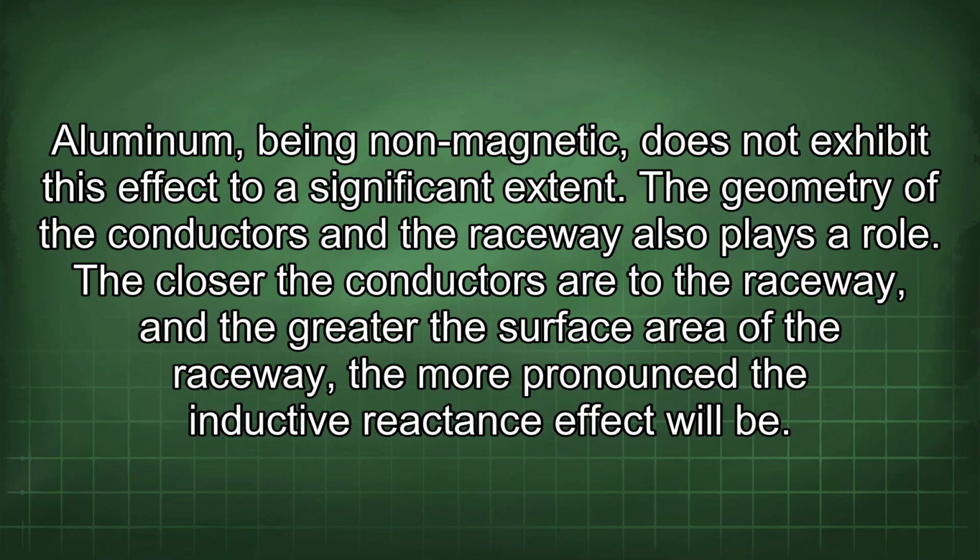The geometry of the conductors and the raceway also plays a role. The closer the conductors are to the raceway, and the greater the surface area of the raceway, the more pronounced the inductive reactance effect will be.